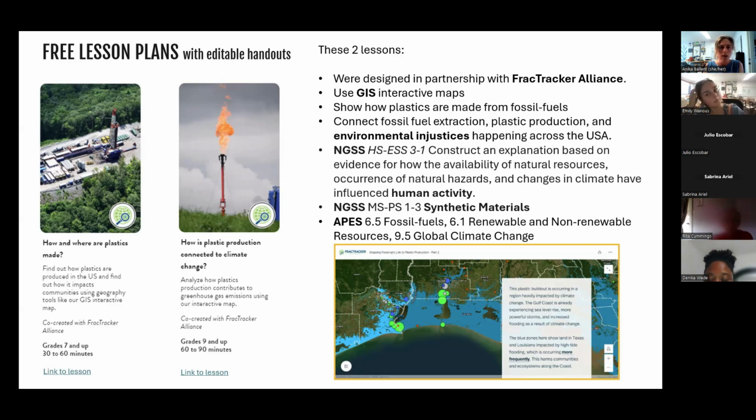And they also connect to the topic of environmental justice, social justice issues that we're dealing with. Maybe that's more the angle that you're coming at as an educator. Both of these resources talk a lot about the environmental injustices that are happening through fossil fuel extraction and plastic production.